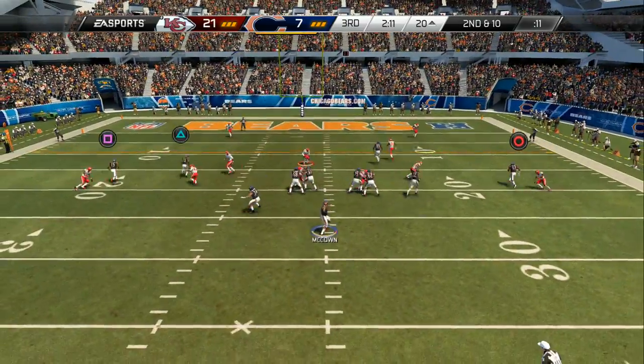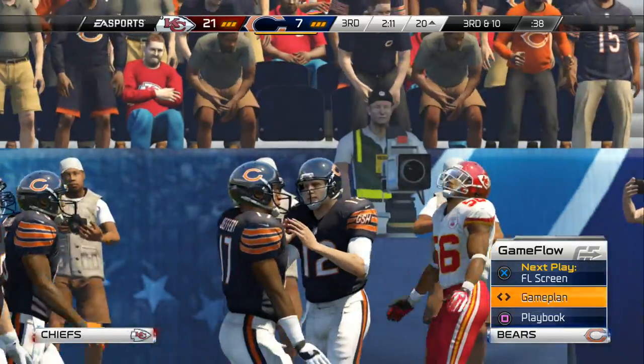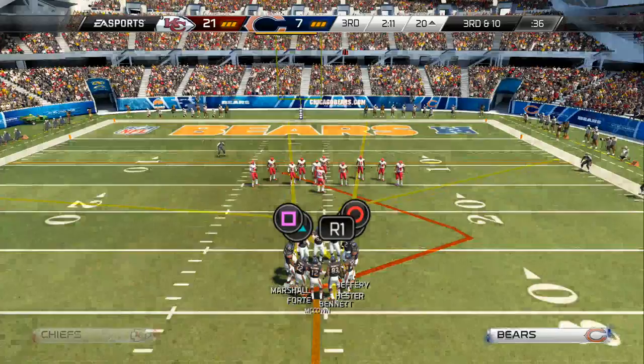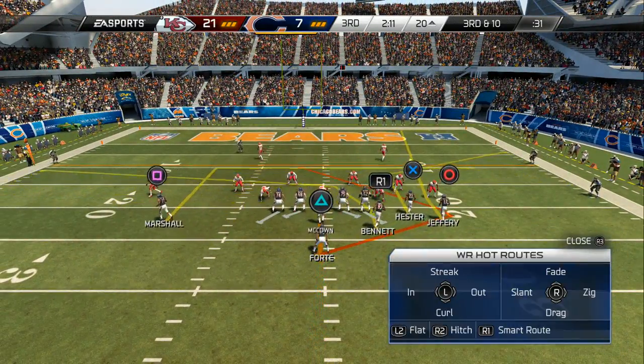Out of the gun. Looking for an open receiver on the right. Knocked away, incomplete. This is where games are won and lost. Once an offense gets down to the red zone, even though they're down more than seven, can you find a way to punch it in there for the touchdown and not settle for a field goal?